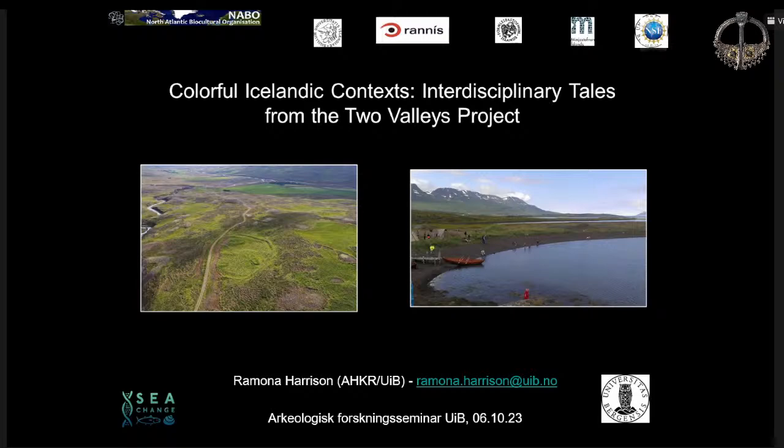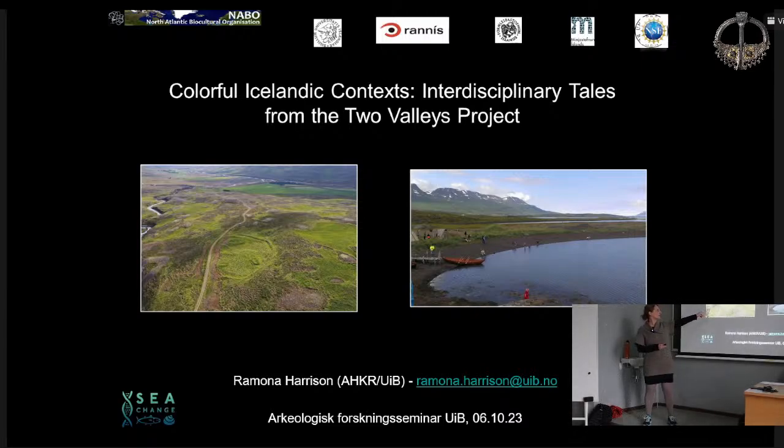The title is Colorful Icelandic Contacts, Interdisciplinary Tales from the Two Valleys Projects. This probably makes a bit of sense because this vaguely looks somewhat midland to upland. This tiny little site here called Hauskott, which is a shearing site. This is not so much a valley view, I would say, but this is the end of the valley where the delta happens, where the Hörgár River that you see up there runs off into the fjord, Eyjafjörður.